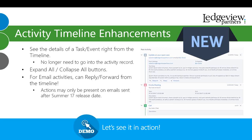And they've even gone so far as, for emails, and from what we've seen, emails that have been sent after the summer release date, you'll have actions right on the email to be able to reply and forward right from there without having to go anywhere else to do it. You can still do it right from the same record while you're on it looking at the activity itself.